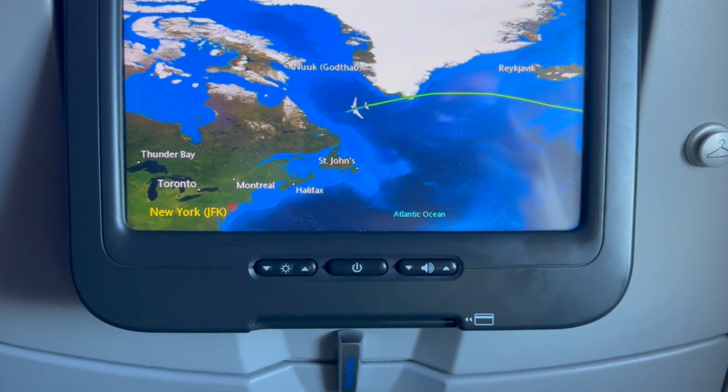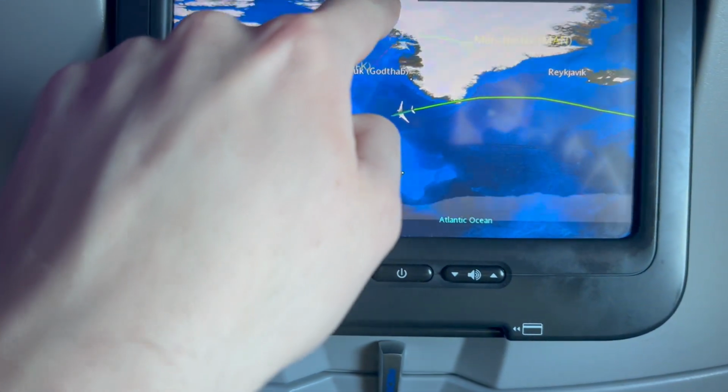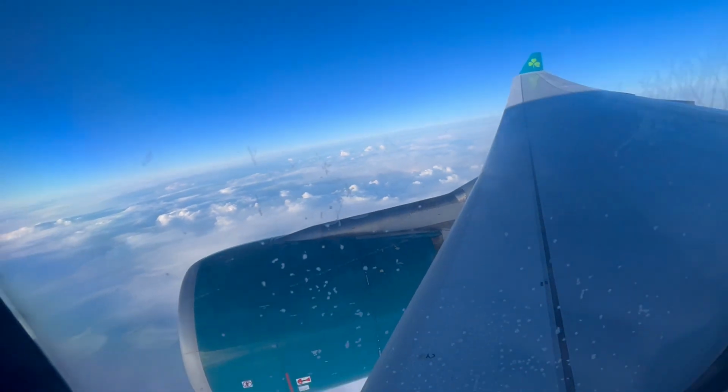Slowly approaching Canada, ladies and gents. We're really not far now, we're like 2/3 of the way in. 3 hours and 14 minutes till New York. And it looks still exactly the same outside.